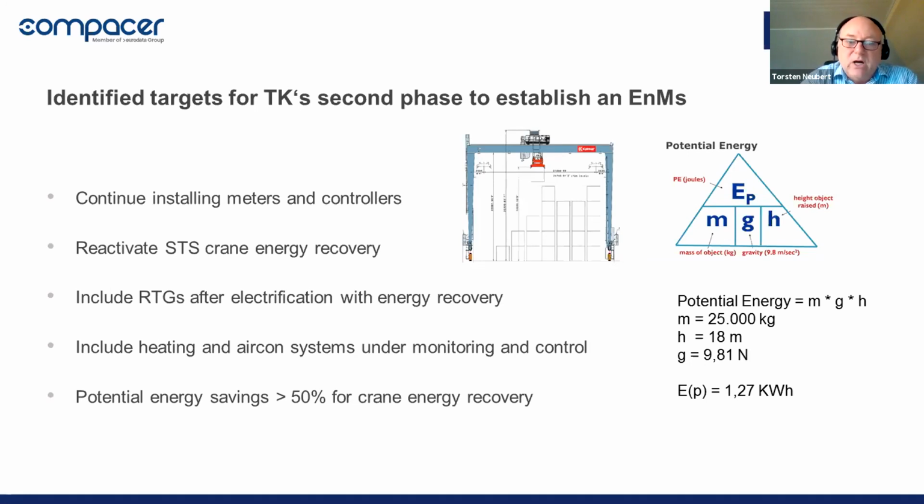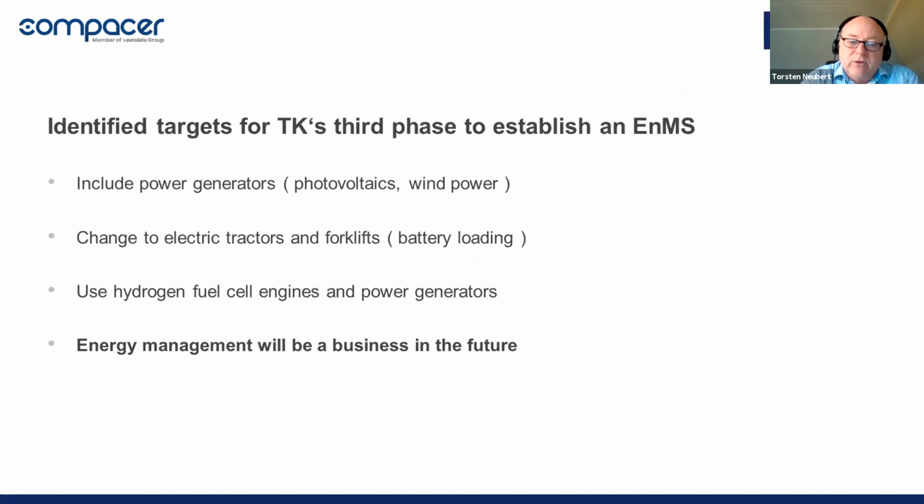For the third phase, we are already prepared to include power generators. Estonia has the special problem that the majority of electric power is generated by oil power plants. So the CO2 factor in Estonia is very bad. This means we don't only have to look for reducing our power, we also have to look for alternative sources for power. So photovoltaics, wind power, and hydrogen will play a big role in the future in Estonia. The Port of Tallinn and also our terminal want to contribute to that technology by taking control and integrating those power sources into our management.